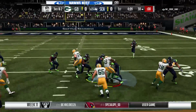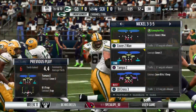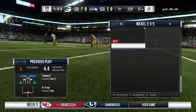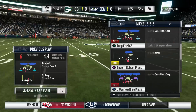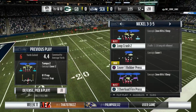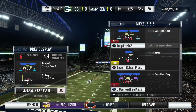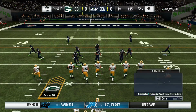They'll run it. Here's Montgomery. And he gets it to the 32. Good enough for a first down. It'll go as a gain of 6 that time, and it moves the chains as well. From the 32 now, here's first and 10.